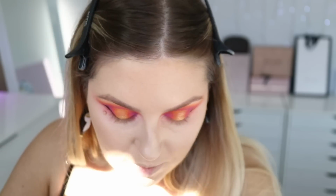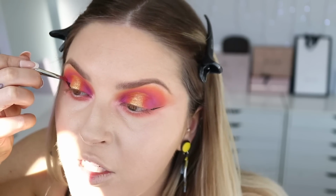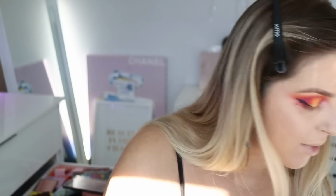Maybe I use my little lip brush to try and sweep it down. It's kind of working. I'm just using tiny little brush motions with this brush I used earlier because it's quite stiff. Just trying to get rid of it. It's not gonna be perfect, so I'm gonna go back in. Maybe I'll just go on with this one because it's relatively new. I've only used it once.